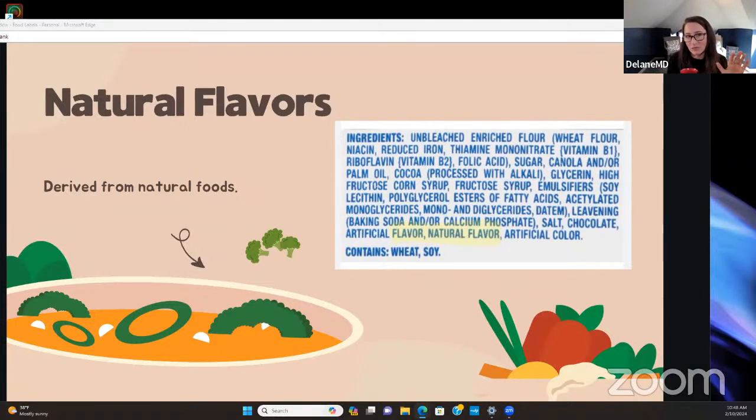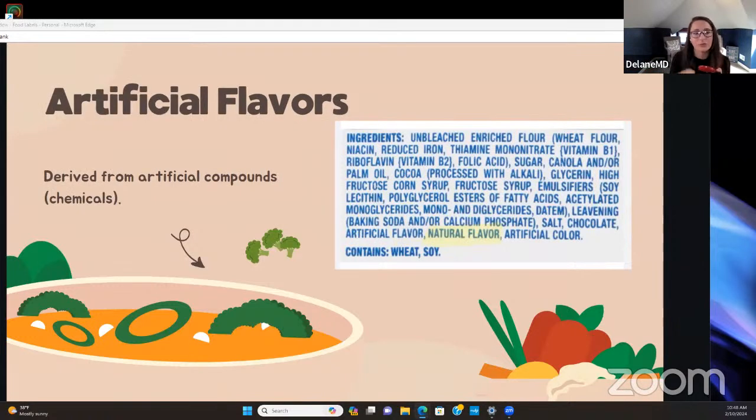There's something that the food manufacturer is putting in that food, and it's made to make you want more. That's all that they're doing, okay? So natural flavors are derived from natural foods. Artificial flavors are derived from, and I meant to highlight where the artificial flavor is listed in the Oreo ingredient list, but they're derived from artificial compounds or chemicals.